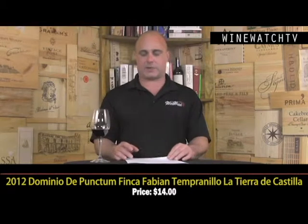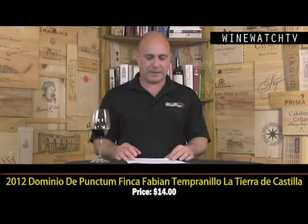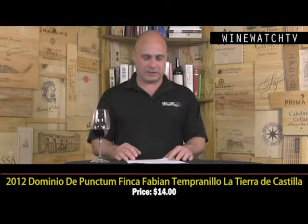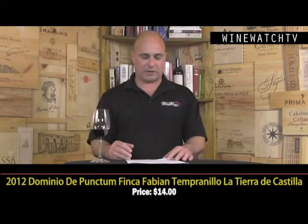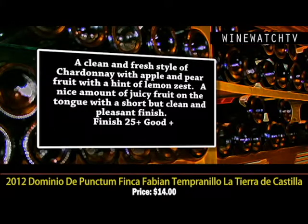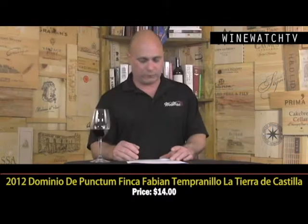We started out today with the Tempranillo from La Tierra de Castilla in Spain. This is Dominio De Punctum, Finca Fabian, a really simple, easy drinking, entry-level Tempranillo, with a fresh and floral bouquet. Very simple and pleasant, kind of cherry, wild strawberry fruit. Really soft berry fruit showing on the tongue with pretty floral notes and a short but pleasant finish. A good wine for $14.